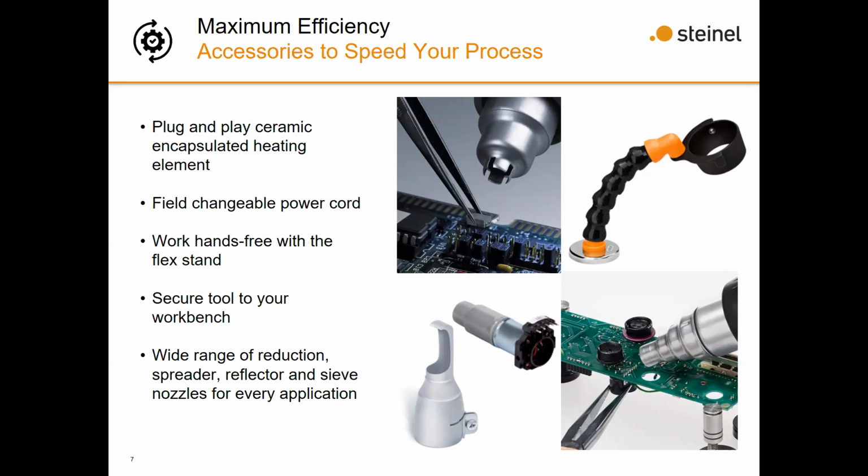And as briefly mentioned before, we've got a wide range of nozzle types, so reduction nozzles, spreader nozzles, reflectors, sieves. So for every application out there, we've got a nozzle that's pretty much the right one for that job. Really focused on trying to make sure the job is easy, fast, and keeping the work staff productive.